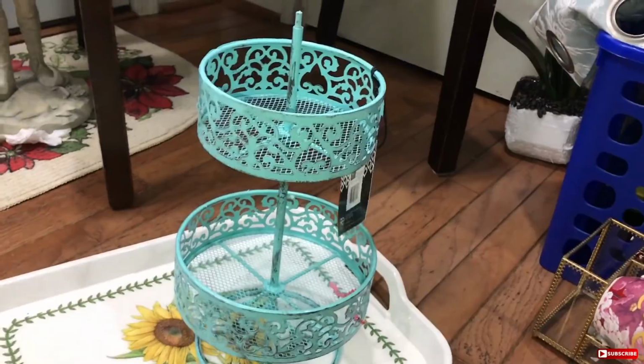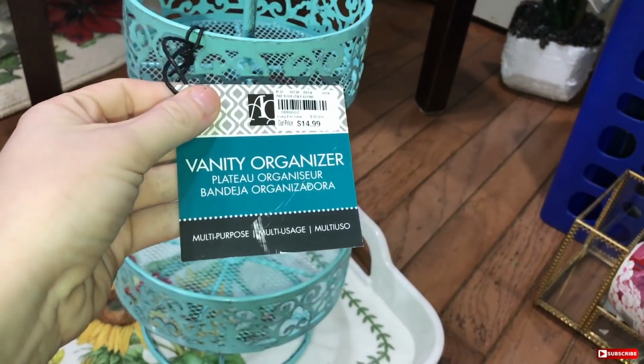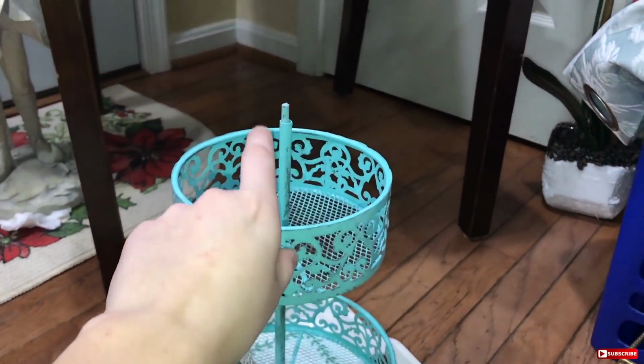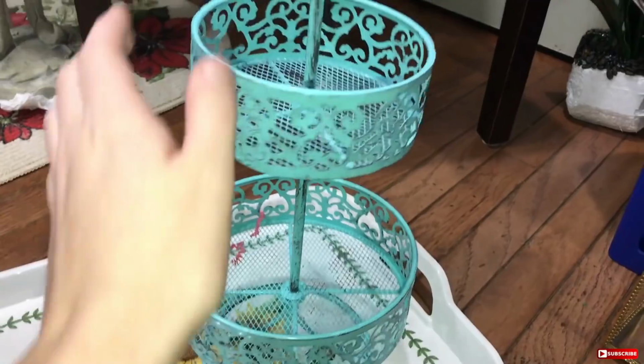Then over here we have a little rotating storage tier rack type of thing. What is it? Vanity organizer, and that was the price for it. It's just missing the little top piece on top, but you can't really tell. So I'm definitely going to use this in my makeup room.